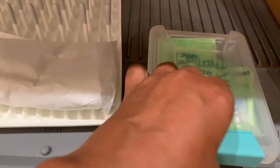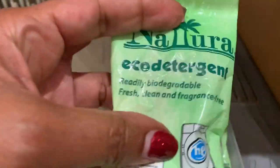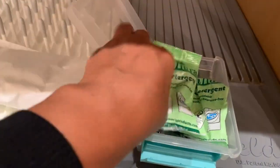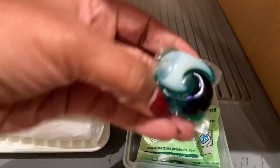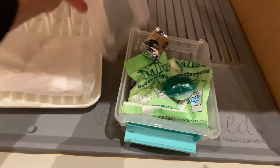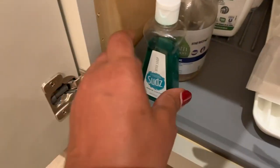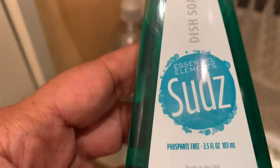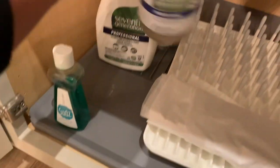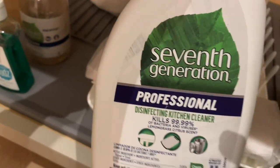They always also give you the supplies. I love supplies. So they give you the detergent for washing your clothes, which is pretty cool because I don't think anybody's going to bring detergent with them as they travel. And there's another detergent pod in there. And they also give you the dishwashing liquid, the dishwashing detergent pods too. And here you have just some soap that you can wash dishes with, a hand soap. This looks like an antibacterial. And then, of course, you have some cleaner, I like Seventh Generation clean stuff.